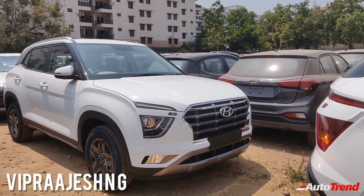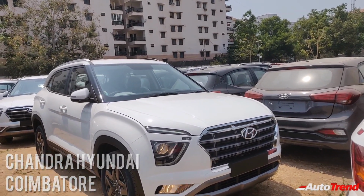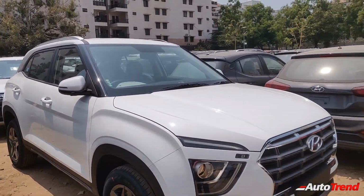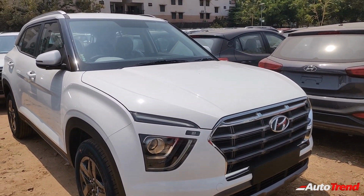I am your Prajesh again from Chandra Hyundai Coimbatore today, and I am here with the newly launched Hyundai CRETA S variant with its turbocharged diesel engine. To begin with, even though being an S mid-spec variant, it still does not look too bad. It has got almost all the features you will need on a mid-size 5-seater SUV.